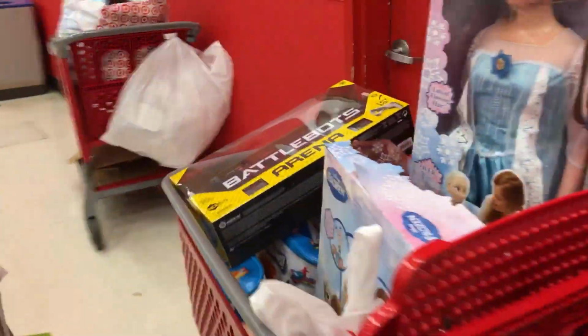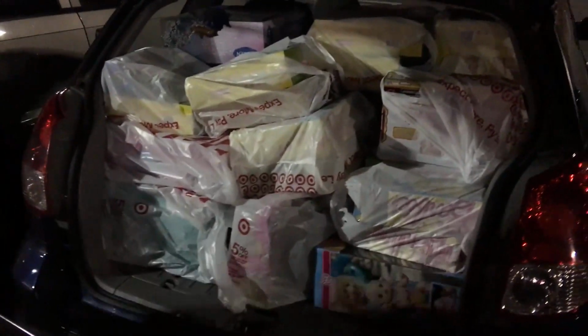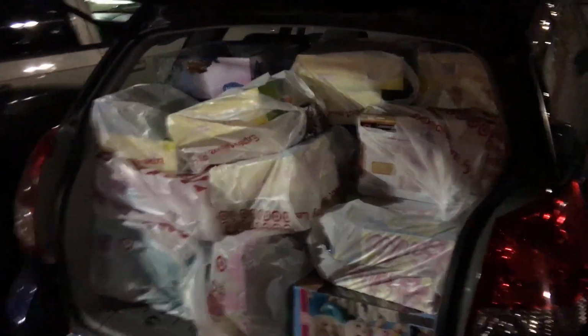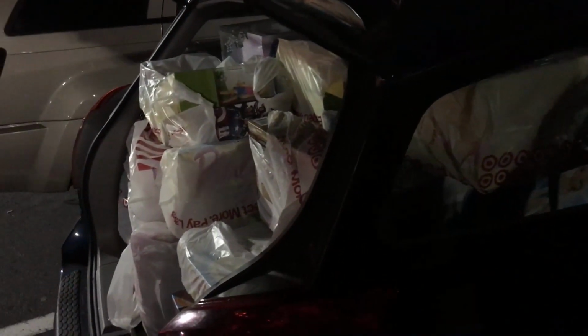So what, 580? It's like 500 each store we went to. When you buy too many toys and can't fit your own son in the car. Feels bad, man. Alright, I'm gonna sit in the front and you hand me that stuff. Okay. It's like a game of Tetris right now.